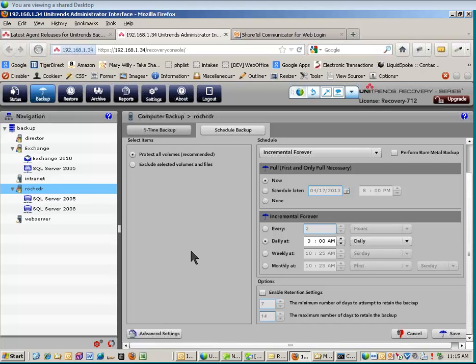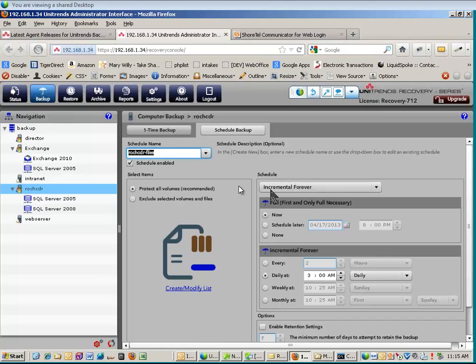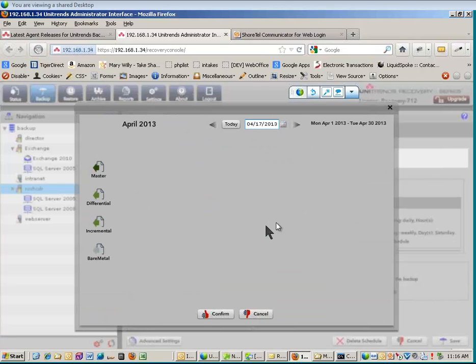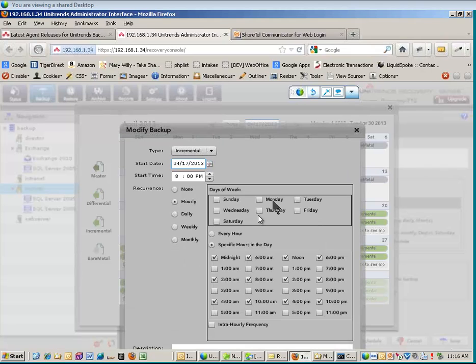Hey, Justin, real quick question for you. Since the incremental forevers are set to run every 2 hours, that means it'll start picking off a full backup first, right? So do we want to delete those incrementals first? You gotta modify the schedule. There's a UI bug that causes it to kick off backups before it's supposed to whenever we set hourlies. So just click on the schedule, modify it. Click on the calendar. Double click on the first incremental and change that start time. No, start time is later. Oh. Okay, maybe they fixed it. They may have fixed it.